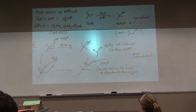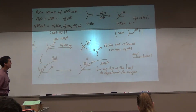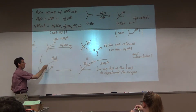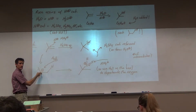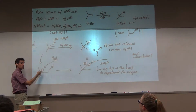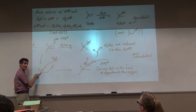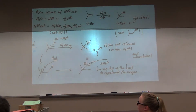Hydration of alkenes. We hydrated an alkene with aqueous acid. You gotta have acid. Alkenes don't react with water. They will react with H+. We get the carbocation. Water acts as a nucleophile. Nucleophile adding to carbocation, which, by the way, was Roman numeral 1 on the previous page. Right? How do you attack the carbocation? Both sides? Either side? What ratio? 50-50. Yeah, it's not exactly 50-50. We'll modify that as we go along, maybe.